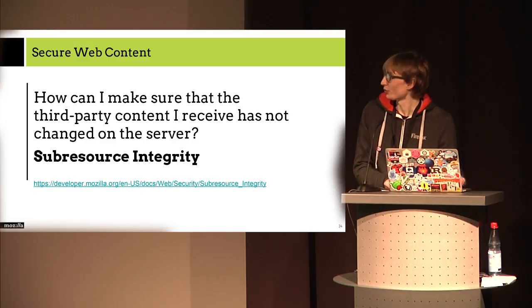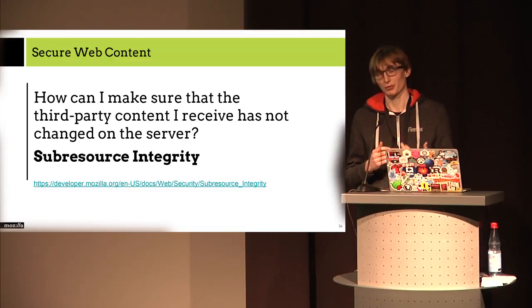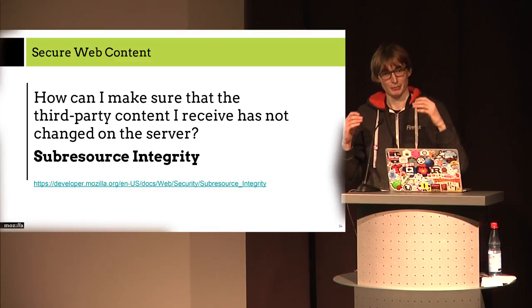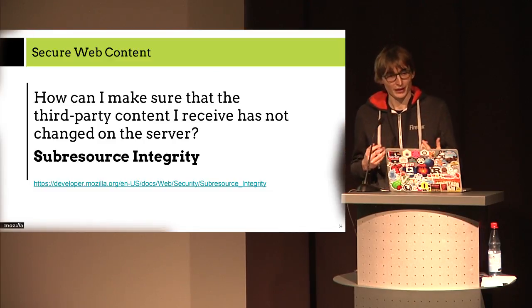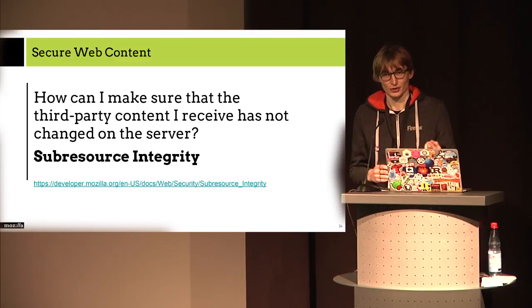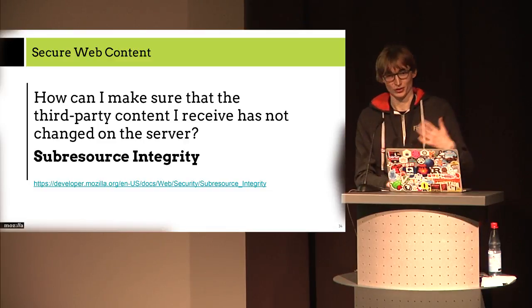How can I make sure that the third-party content I receive has not been changed on the server? This is a common problem if you have a CDN, for example. Well, it's not a common problem because most CDNs are pretty secure, but it's a problem that many people think about when they use CDNs. So how can I actually trust that the CDN is delivering me the right script, the right content? I'm downloading jQuery from one of these popular CDNs, but what happens to the internet if that CDN is compromised and jQuery includes malicious code now?